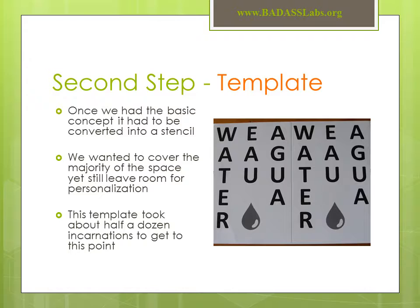I know that seems really simple and kind of hard to believe, but originally we thought, do we want the words to be horizontal? Do we want them to be at an angle? Exactly how we wanted them to look took a lot of different tries. And we eventually settled on vertical because that would make it very easy to see, since usually the bottle's going to be stored upright.